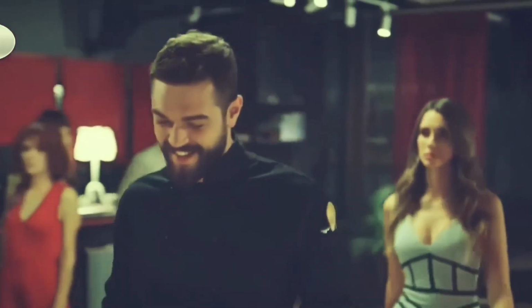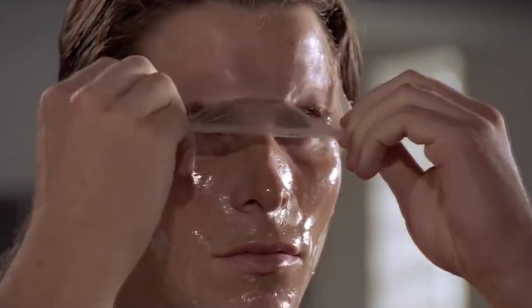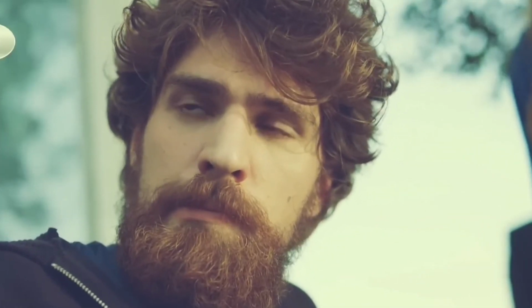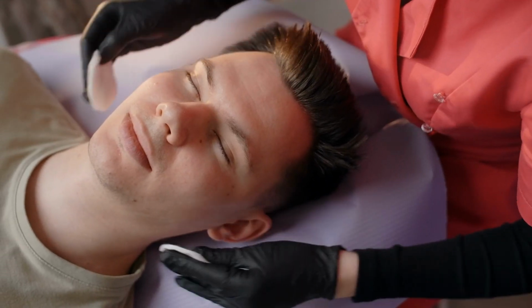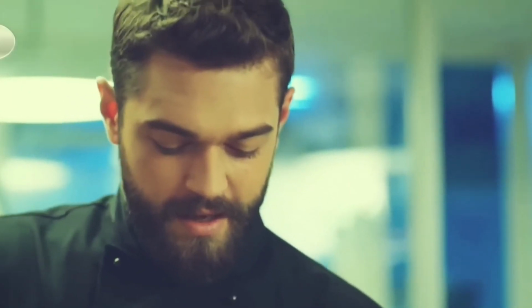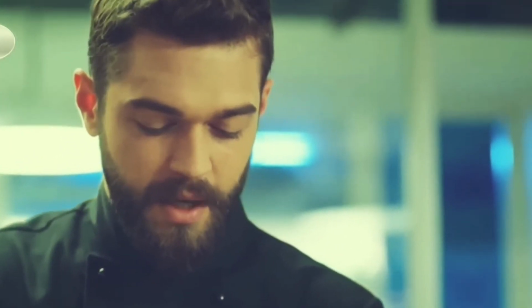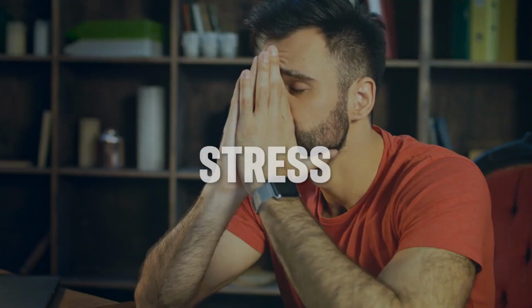It's a silent guardian against the harsh elements of daily life, shielding your skin from the relentless assault of pollution, weather, and stress.